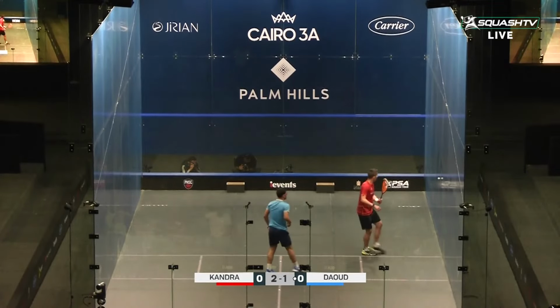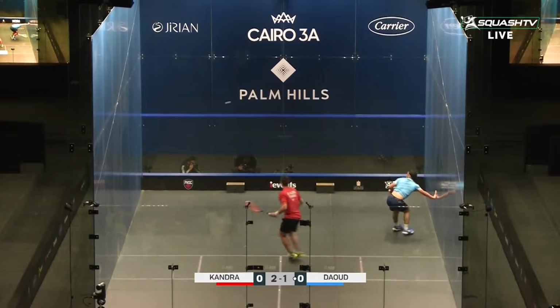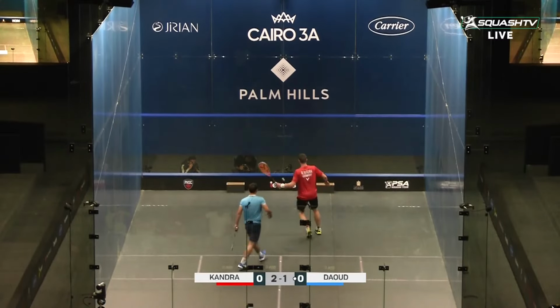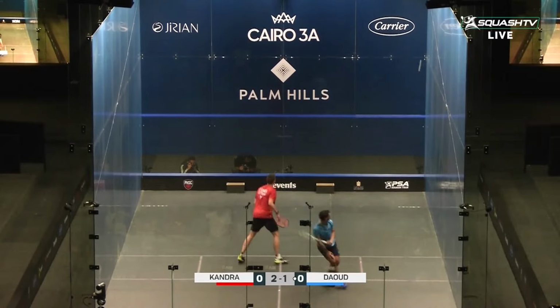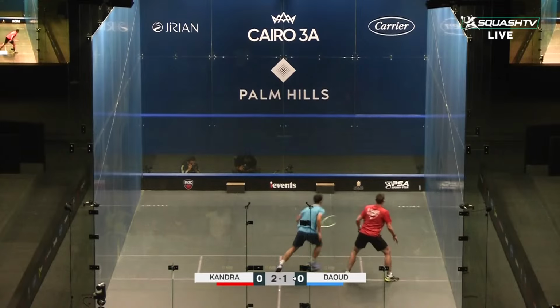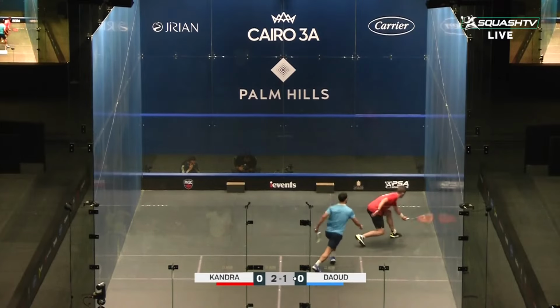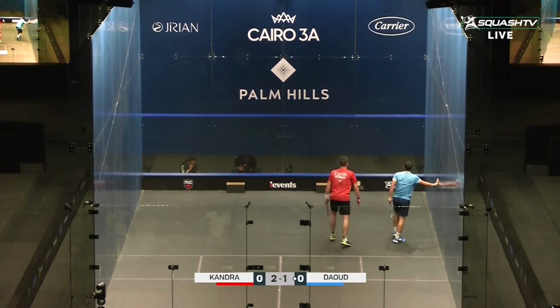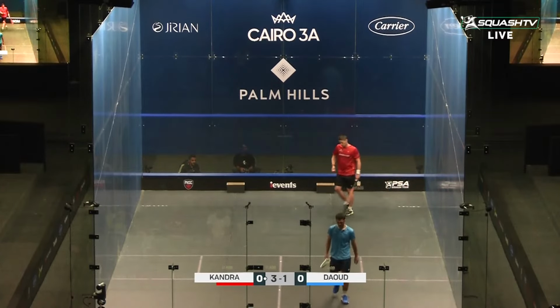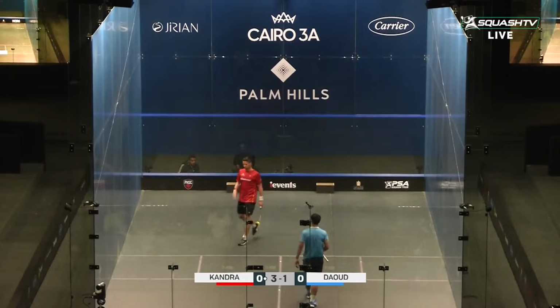Just need to see a little bit more of it in action in this first game, just to get an overall insight. Well, this is classic court sprint stuff here, as he's going corner to corner. Question's going to be how much of that can he absorb. Fantastic finishing there from Kandra. He rolls it in off the initial attempt from Daoud to do the same.